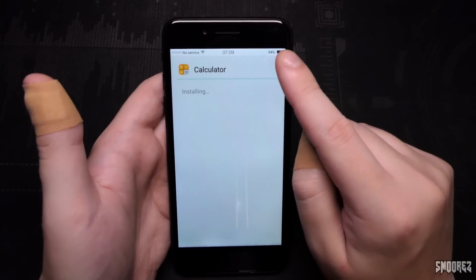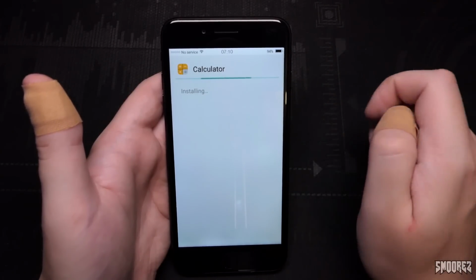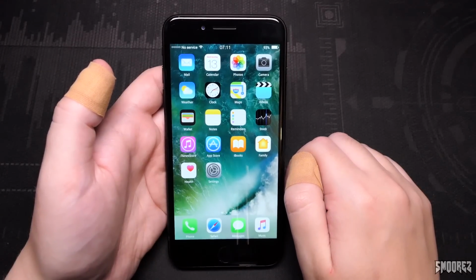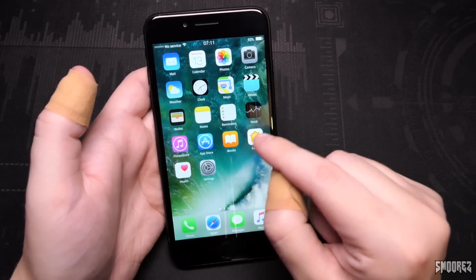Also, watch the battery life as well during the review. It's gonna just go. Supposedly that installed, so I'll just agree with that for now. Also, 3D touch. We've got Bluetooth. Okay, let me try something else.